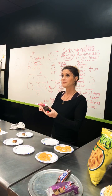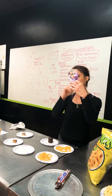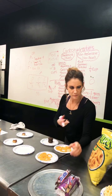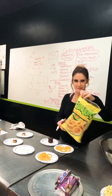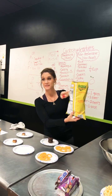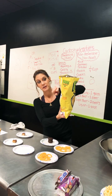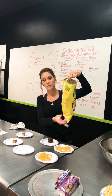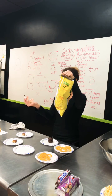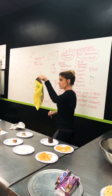Is a serving all 6, or is there 2 servings in the bag? Yeah, I think a serving is all 6. And the same thing for Funyuns. Funyuns. Yes, I said that right. 13 pieces is going to be a serving. 19 grams and 13 pieces. So how many blocks in 13 pieces? Roughly, very closely to 2. Do y'all understand how I did that?